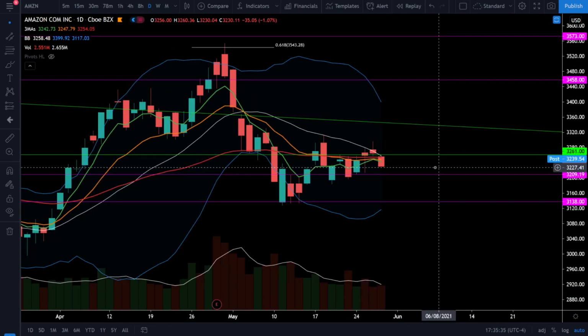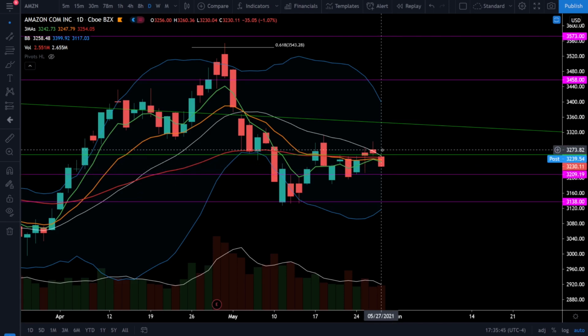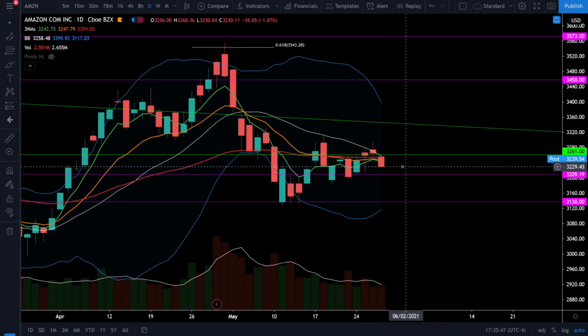On Amazon stock, we dropped over 1% today and we're back to closing below all of the moving averages. Amazon will have critical support at 3209 and 3138. But also note that Amazon is starting to build up a bearish trend, and the longer it trades below all of the moving averages, the more likely it's going to pick up bearish momentum.